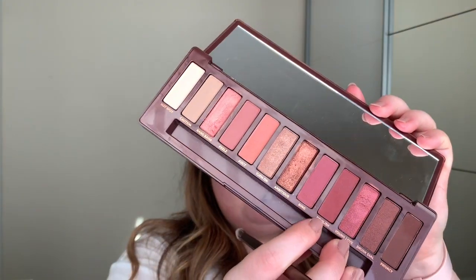Kind of like winged out, because my eyes are pretty close together, so I'm just going to try and wing them out a bit without actually adding a wing. Okay, so that's that colour. Then I go into Devilish, which is that colour there. And I'm just going to go over the same, but sort of in between the two colours. So not quite on my actual eyelid, but in between the colour that I put down and the actual eyelid.